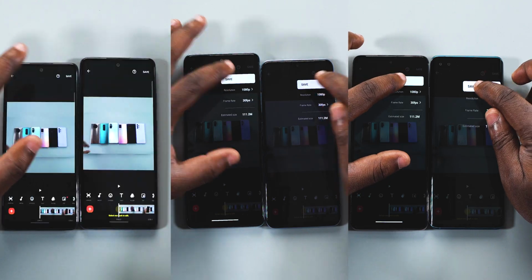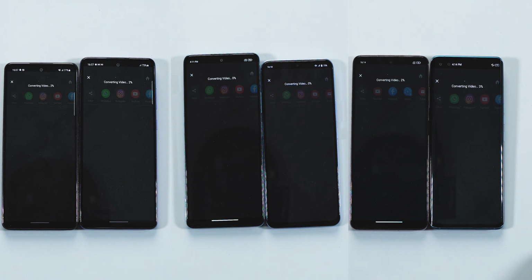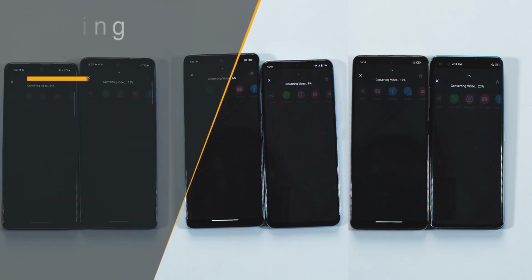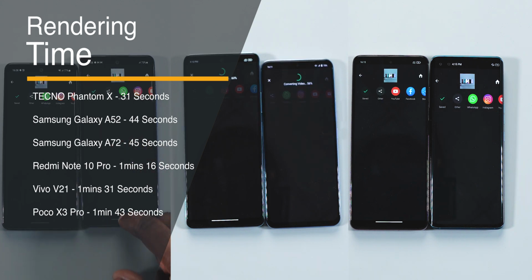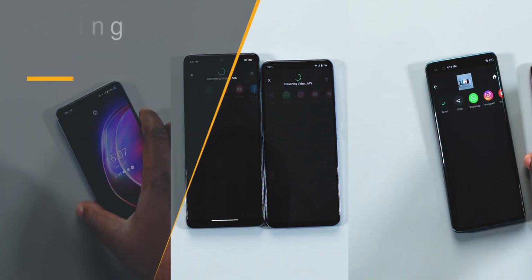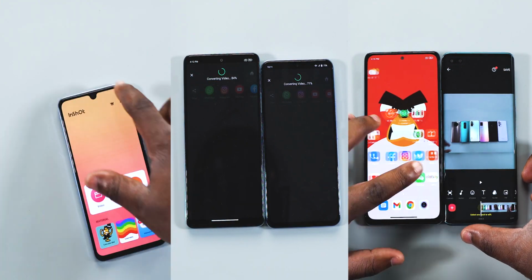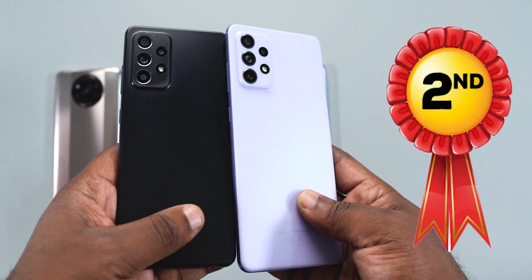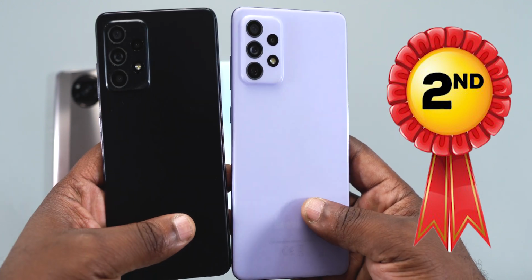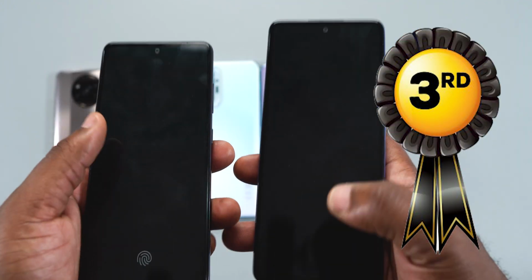Now for downscaling a 4K video into 1080p using InShot, the smartphone to finish first is the Phantom X. The Phantom X did it in 31 seconds, the Samsung Galaxy A52 did it in 44 seconds, the A72 did it in 55 seconds, Redmi Note 10 Pro did it in 1 minute 16 seconds, Vivo V21 did it in 1 minute 33 seconds. The Poco X3 Pro did it in 1 minute 43 seconds. So for this round, the overall winner is the Phantom X, second place goes to the Samsung Galaxy A52, and third place goes to the Samsung Galaxy A72.